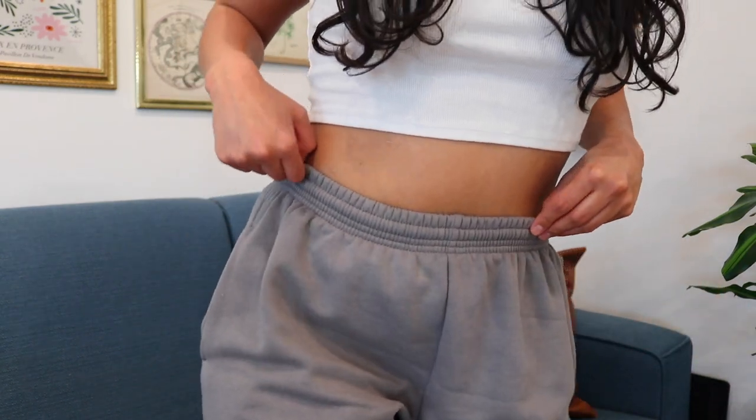So let's just hop right into the clothes. As you guys can see, I did take off my hoodie. It is a warm spring day, but I mean, I'm still wearing the sweats. They are so freaking comfortable.